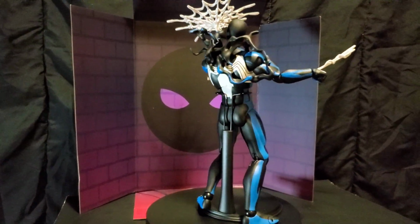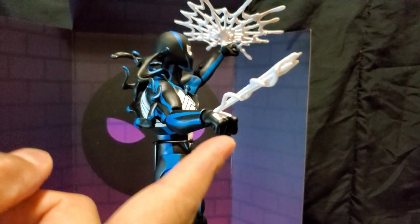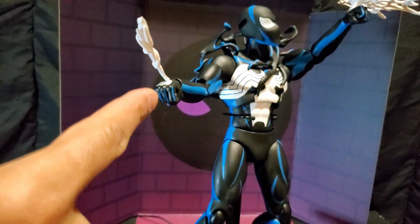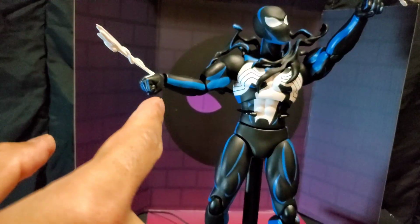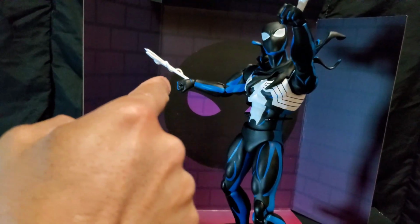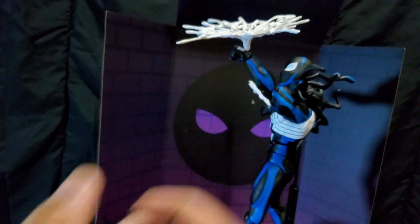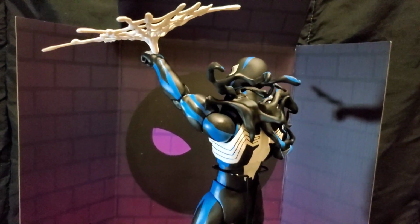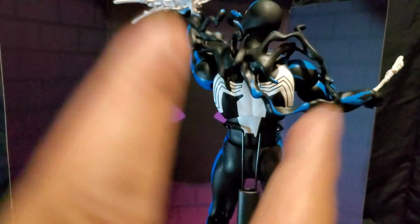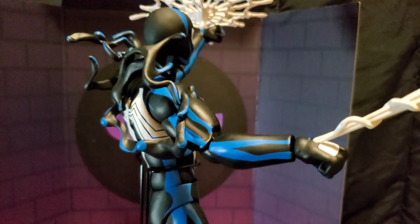Alright guys, so I just put different effects on. The different accessories I put on: I swapped out the hand with the short blast effect. Now these blast effects on these hands can actually be popped off. And with his left hand, it's the same. I was able to pull that small webbing off and put the large webbing there, like the web shield attached to it. And then I got the symbiote effect where it's just going completely haywire. I was able to just attach it onto his body.